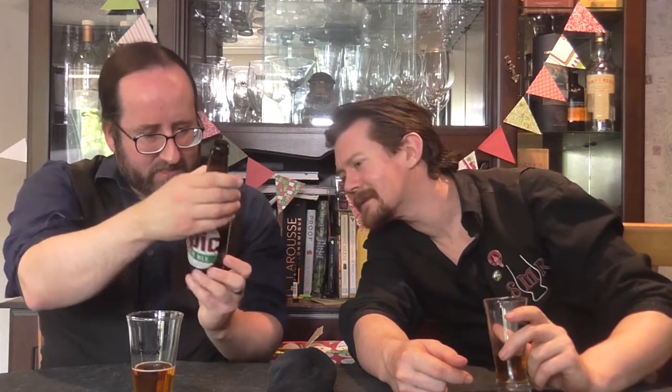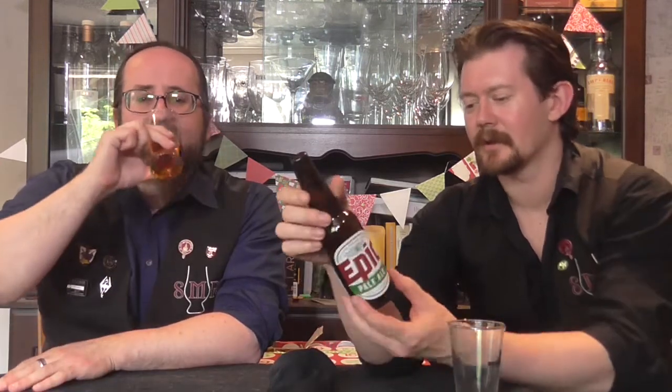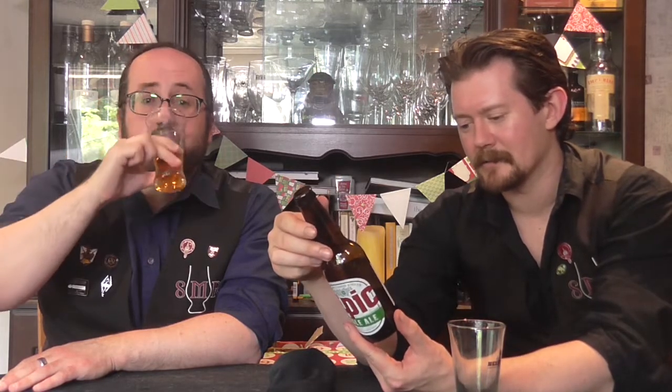What's the strength on that one? It is 5.4. Yeah. So a few points lower than Armageddon, which is hilariously 6.66%. Always has been. Yeah, Epic go for some monumentally hoppy brews. This one is very hop driven, but not quite as outlandish as some of the more extreme. Much punchier than I remember Epic Pale Ale being.